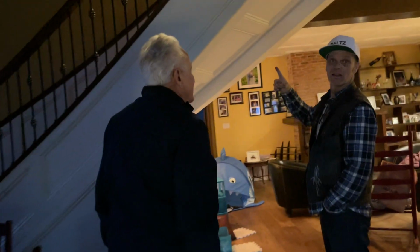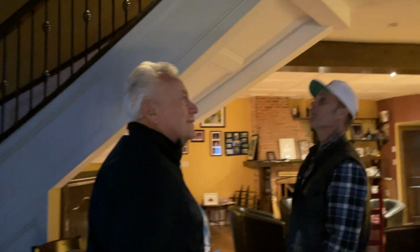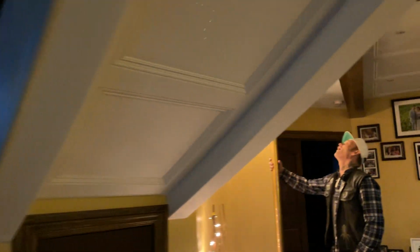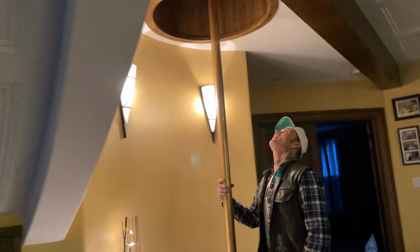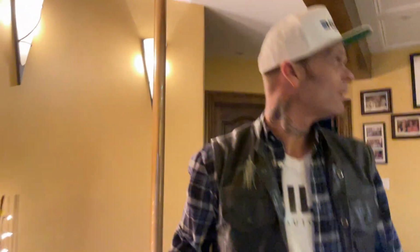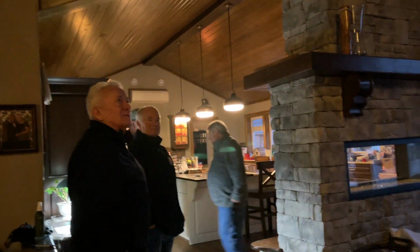What do you think of the stairway? Wow. Crazy. Fireman's pole here, baby. Straight to the ceiling, right to the top. That's cool. When you need a nervous pee, just come down the old pole and there you go. Wow. Beautiful. The grandkids throw all the stuff down the hole. Gotcha. That way you can put it in the washing machine easier. Yeah, right. It's easier.